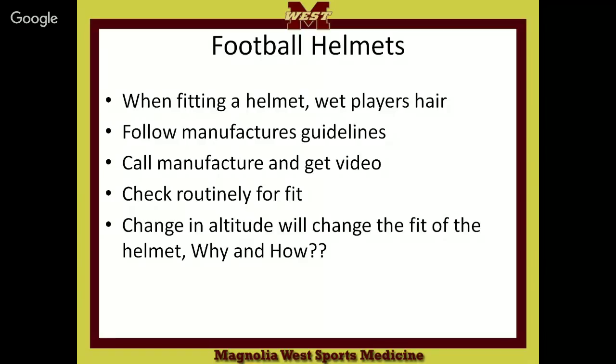So anyway, he's got his helmet. It's fit for Houston. Okay? He goes to Denver. Is it going to be tighter or looser? You shrink when you get cold. Oh yeah. And then it gets hot. Oh yeah, it gets hot. It's kind of like when you wear rings. Yeah, when it gets hot, it swells up.